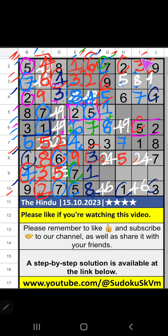Column H, column I, we have 5. So 5 can't come in these cells, then 5 is confirmed here. Then only two numbers are remaining, 4 and 8. It will be any one of these cells. We confirm later. Then column G, two numbers are remaining, 4 and 6. 9th row, we have 4. So 4 can't come in the cell, 4 is confirmed here. Then 6 is here.